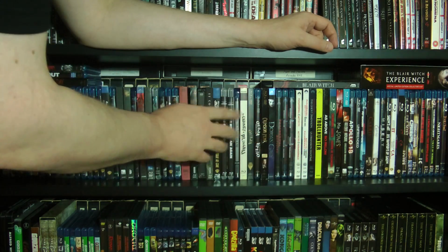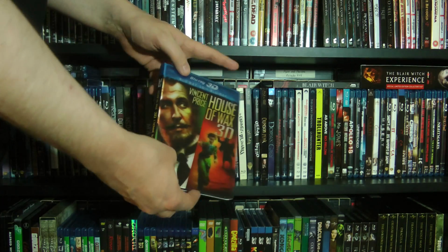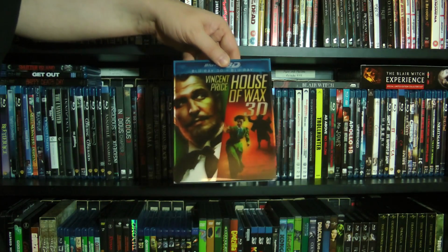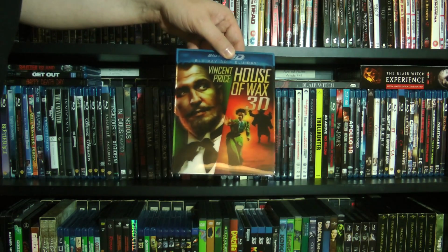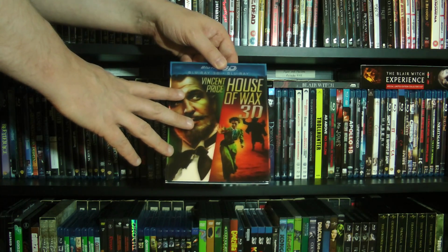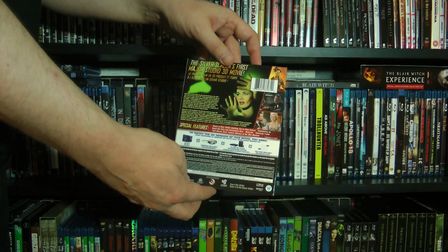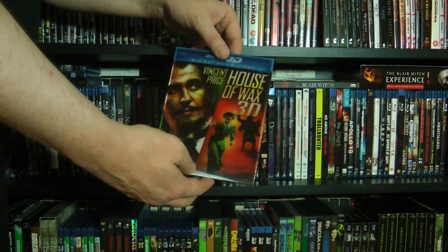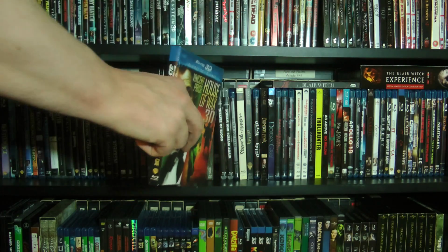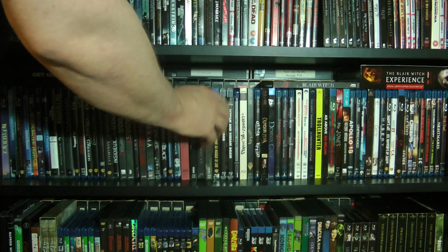Carrying on here, we have a little bit of a classic section. We have House of Wax 3D. This also does include the 2D edition. And much like the old Snapper Case edition that I reviewed years ago, this also includes Mystery of the Wax Museum as a bonus. So it's basically the same contents, but you get the movie in high definition and 3D, which is pretty cool.